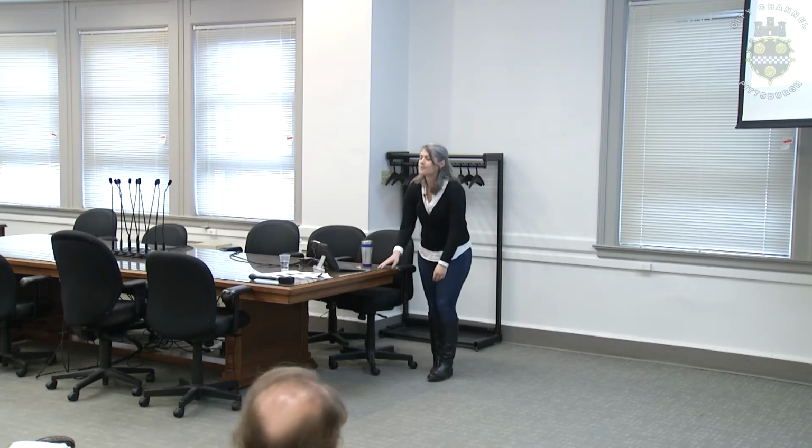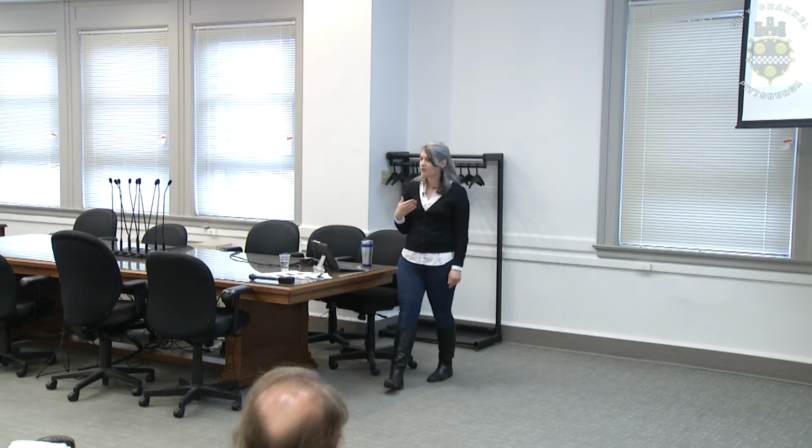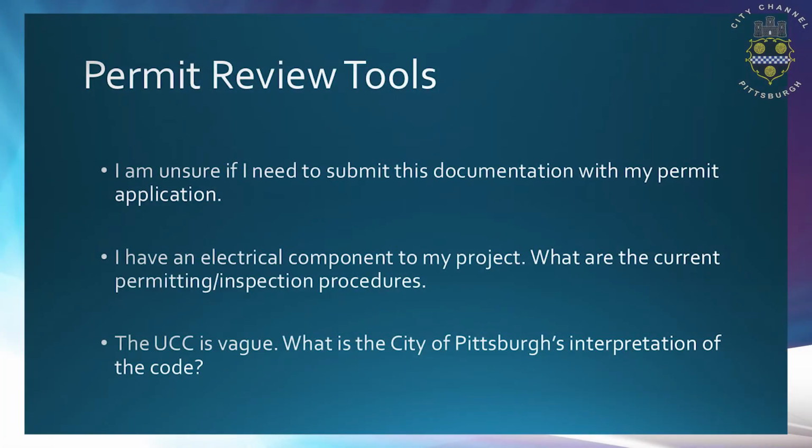So if the UCC is a little vague, then we'll put out a code interpretation. This is how the city of Pittsburgh is going to interpret this code, and this is where we'll put it. This can answer, I'm unsure if I need to submit this documentation with my permit application. I have an electrical component to my project. What are the current permitting inspection procedures? The UCC is vague. What is City of Pittsburgh's interpretation?